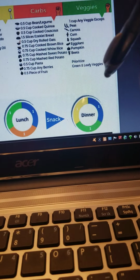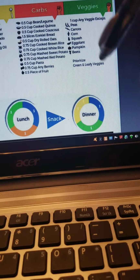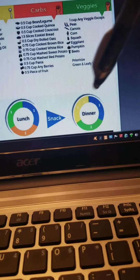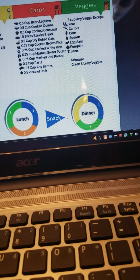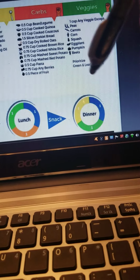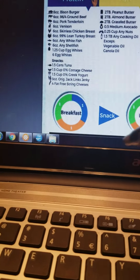you can have as much green leafy vegetables as you want. Broccoli is good. Asparagus is fine. Any kind of leafy stuff is good. Cauliflower is good. Anything that's not on this list. You need a minimum 1 cup, but you can have as much as you want. All right, so that's breakfast.